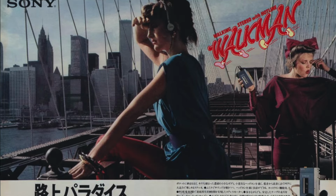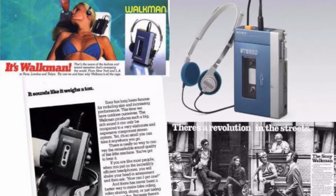But did you know that it was actually released in 1979? Yep, it was first released in Japan in 1979. And in 1980 it was released in the US and in Europe. And back then it was selling for like $150 US, which if you convert it in today's terms, is about $500 US. And its price point is one of the main reasons why it was so popular back then. There simply wasn't another cassette tape player that was as portable yet as affordable.